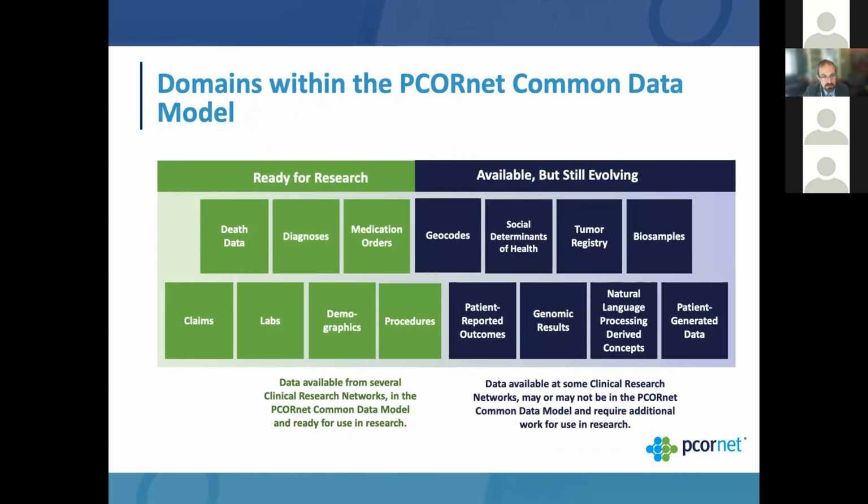So in terms of the PCORnet data model, it has many of the domains that you would expect to see within electronic health records. So diagnoses, medication orders, medication administrations, demographics, procedures, vital statistics, labs, and then there's some death information and some claims. So all of that is pretty well harmonized. And then we also do have in sort of pockets of the network, some of the more sort of innovative or advanced domains, social determinants of health, tumor registries, patient-reported outcomes, genomic results, information derived from natural language processing.